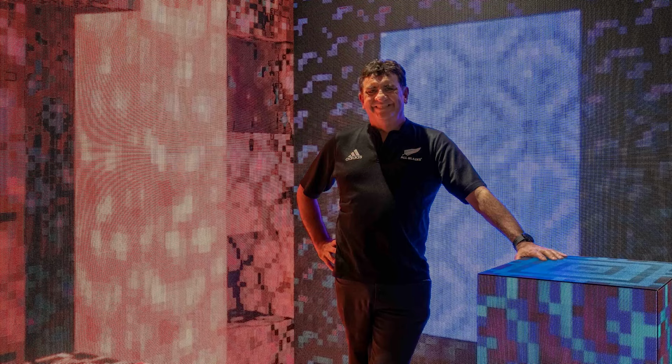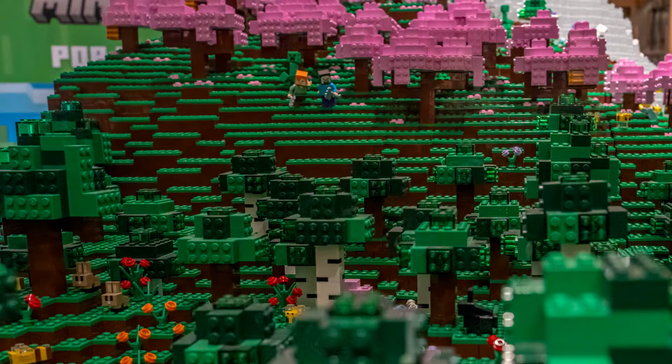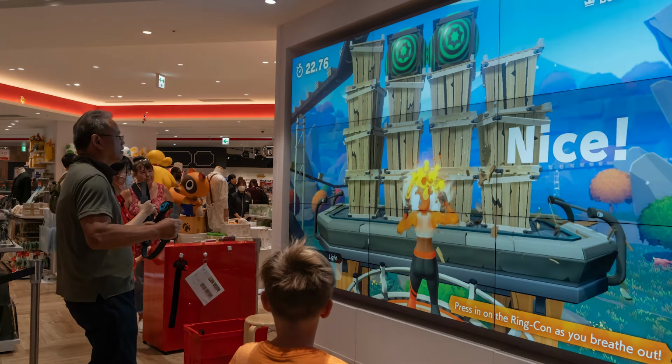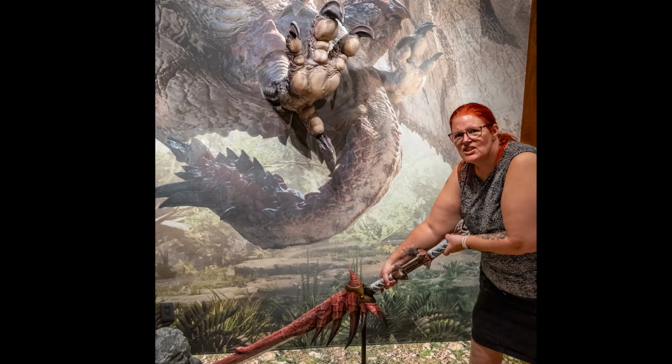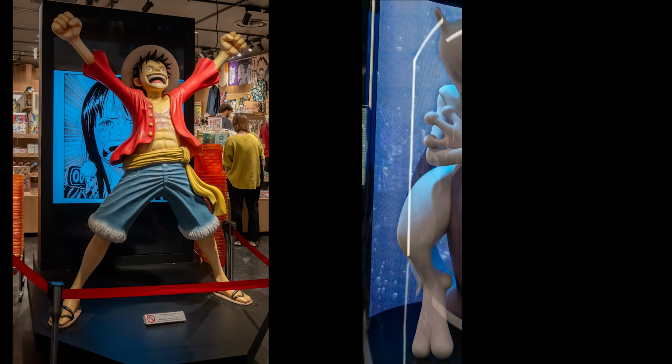Here we are at the Minecraft shop. So this is an area where you can take your photo and look like you are in Minecraft. I'm not so sure about that. And they had a Lego Minecraft setup too. Apart from the huge Nintendo shop, they had a lot of other anime type shops and gaming shops. And then they also had this huge Pokemon shop with all sorts of Pokemon novelty gifts. We spent a bit of time having a good look around, and then we headed out to the garden to have some lunch.